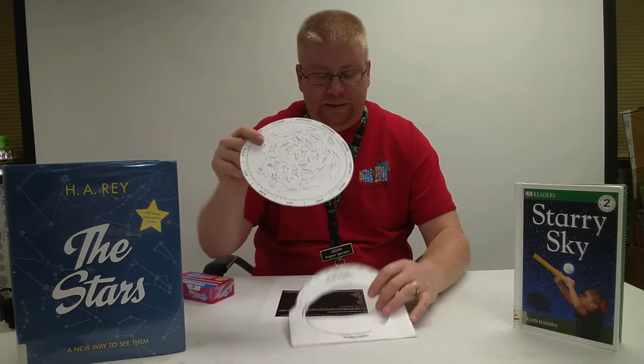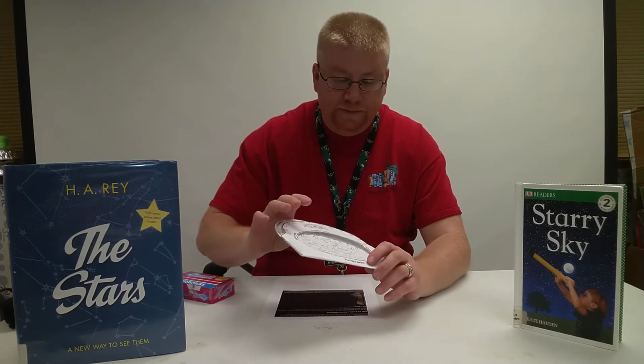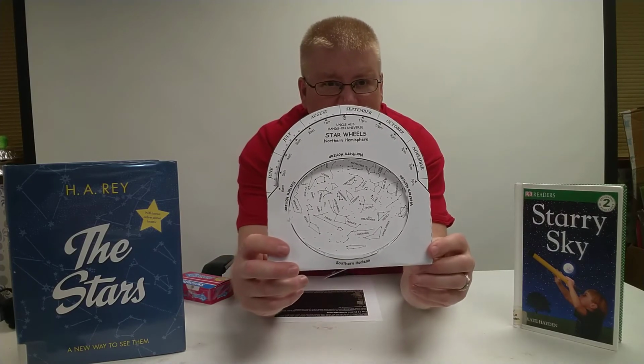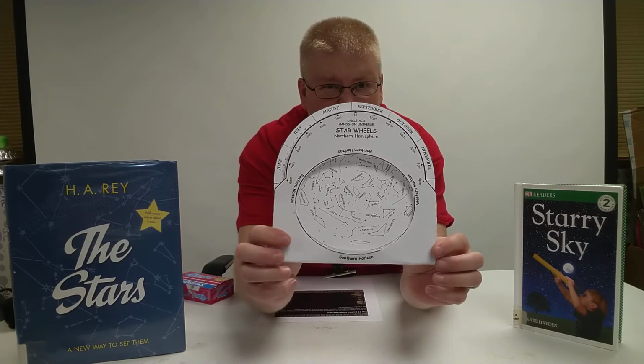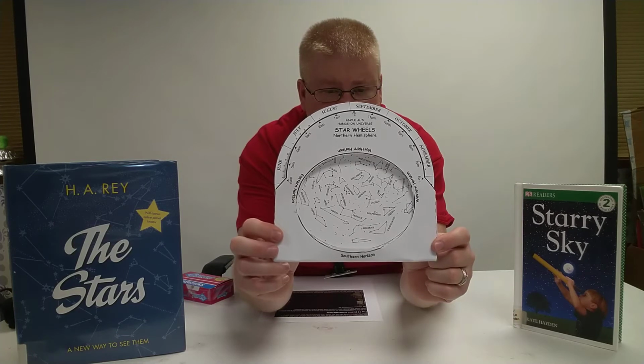So the way this works is you simply put your star wheel in your little star wheel gazer here, and then you can turn it to whatever day and time you're looking at. So like this is September, so we'll do September 2nd, and it is about noon, so we'll set September 2nd at noon, and then when you look at it set at that time, that is what the stars in the sky would look like at that time of day. So this is really cool.